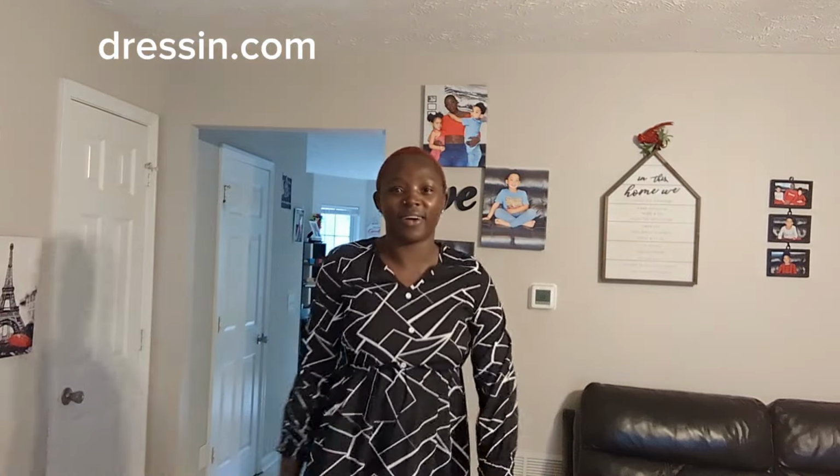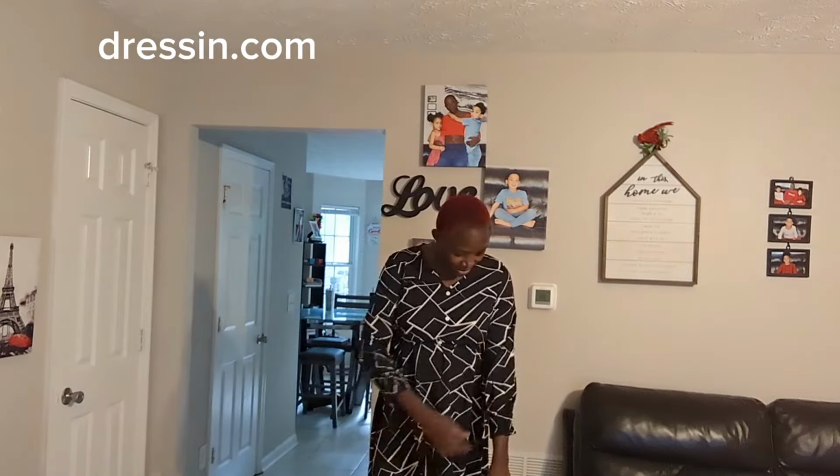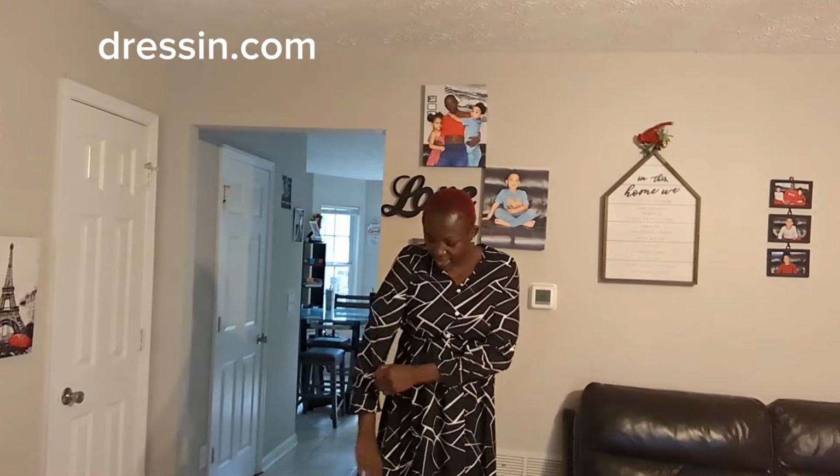All right, y'all. Here is the first dress. This is nice. Oh my goodness, check this out. This is the first dress. Now, I really like this dress. I like the color, I like the pattern.